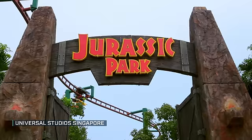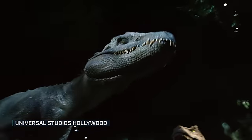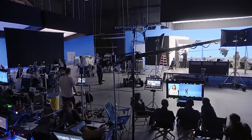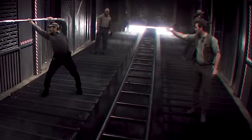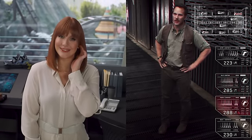When Universal creates a movie-based attraction, they're all about authenticity. So naturally, if you're making a ride based on Jurassic World, you gotta have some familiar faces. 2,000 miles away in Hollywood, Chris Pratt and Bryce Dallas Howard reprised their roles from the Jurassic World films to appear in the attraction's queue and pre-show videos. One of the great things about having our actors involved in this project is that it brings authenticity to it. We have the original cast coming into this original story. It wouldn't be a Universal attraction unless you have these huge characters in the ride.